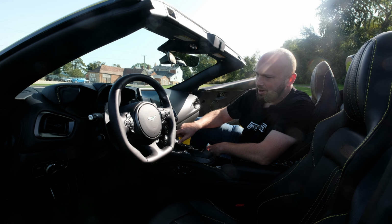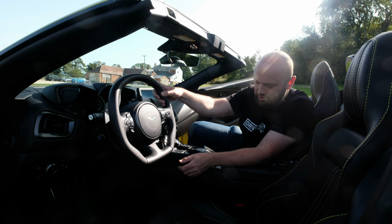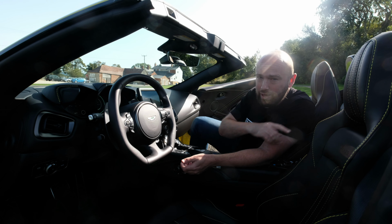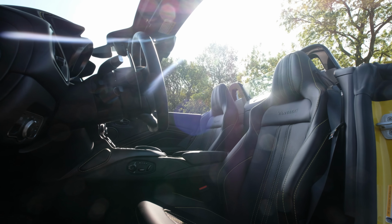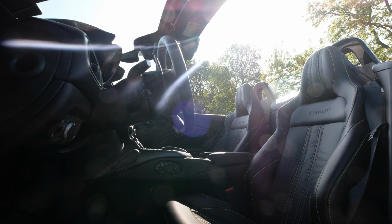In terms of feel and how it makes you feel in here, it does make you feel good. It smells of rich leather. Aston does leather really well. Steering wheel, seats, all beautiful, really comfy seats as well. It feels high quality. It just doesn't feel all that stylish.